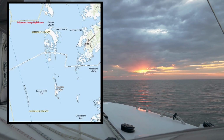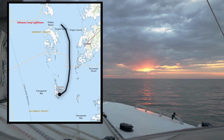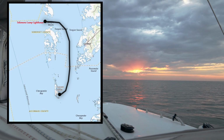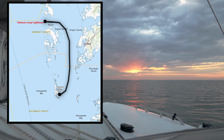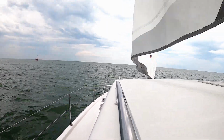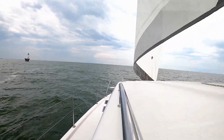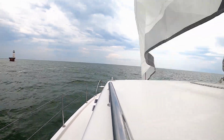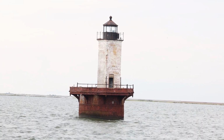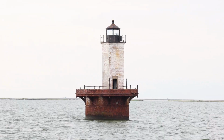We leave Tangier Island early this morning because we have over 70 nautical miles to cover. Our first destination is to pass by Solomon's Lump Lighthouse that marks the entrance to the Kedges Straits. Solomon's Lump Lighthouse has a caisson foundation and it sits 47 feet above the waterline. It originally consisted of a square tower and an octagonal keeper's dwelling. This lighthouse was manned until 1950, and in 1971 the dwelling portion was demolished, leaving only the brick tower. Thus, this is the reason why the current structure looks rather lopsided.